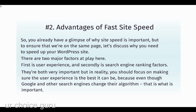Because at the end of the day, even though Google and other search engines change their algorithm, if you look at a long-term view, getting that user the best experience possible will actually impact your search engine ranking. Because at the end of the day, Google and other search engines, their goal is to impress upon the person who is looking for your website. They go to Google, they search, and that is their customer. You are not Google's customer. That is their customer. So that is your customer as well.